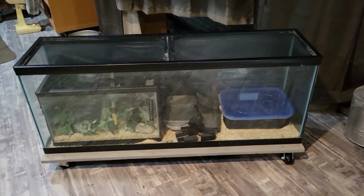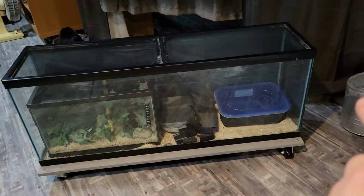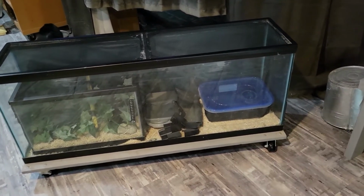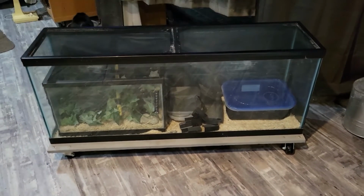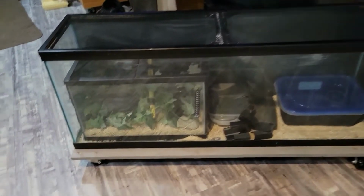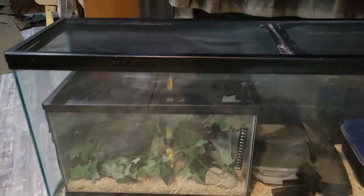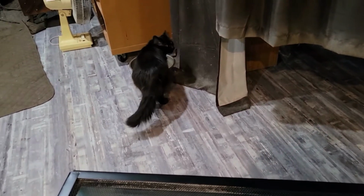So this entire thing, he will get everything from that corner to that corner when he's about 6 months old. But until that time, he is going to be in here. So if I bring you with me, say hello, Piper. Kitty, kitty, kitty.